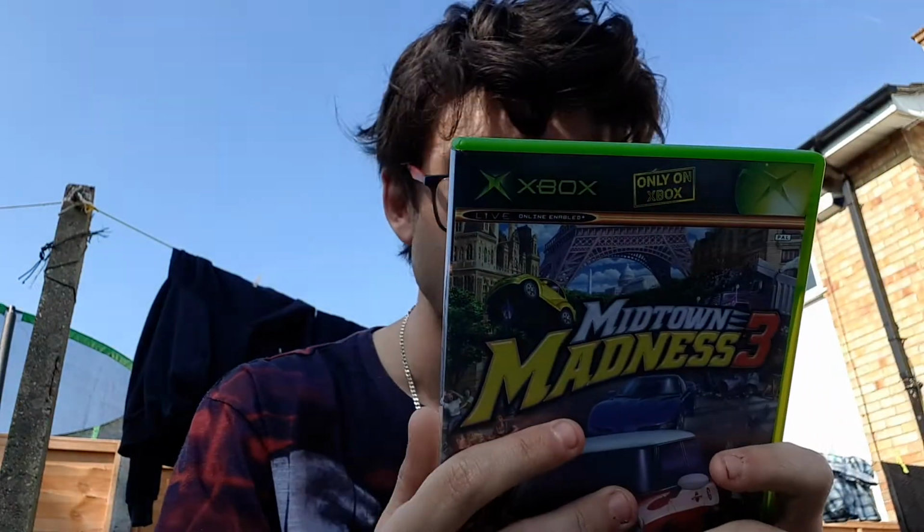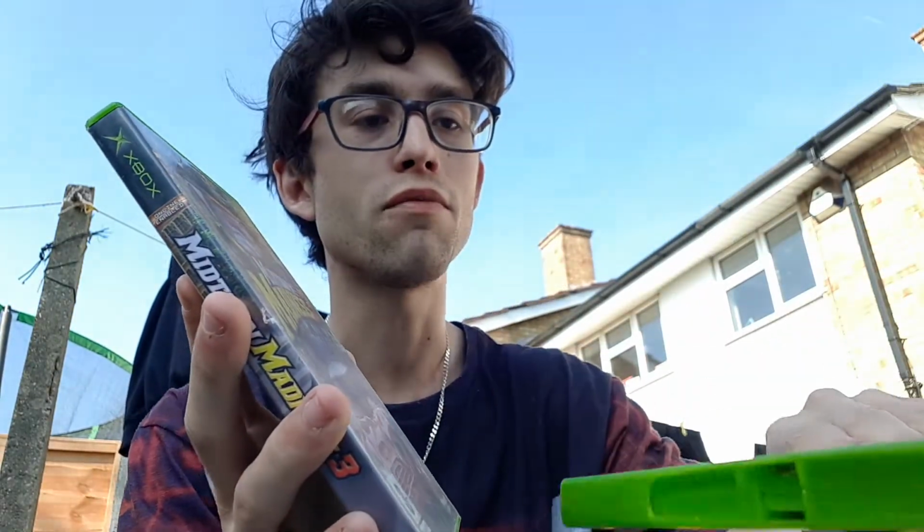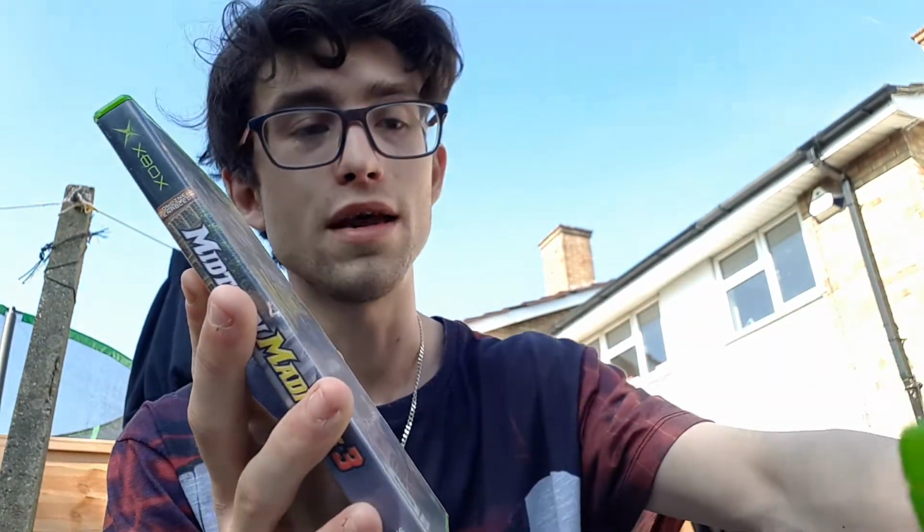And then also picked up Midtown Madness 3. It's a racing game, but it looks pretty cool, I'm not going to lie. It looks like a pretty fun game, can't really complain. And I believe it's an exclusive. So pretty much, I believe all of these games are exclusives. And can't really complain, because there's a chance they might become backwards compatible.